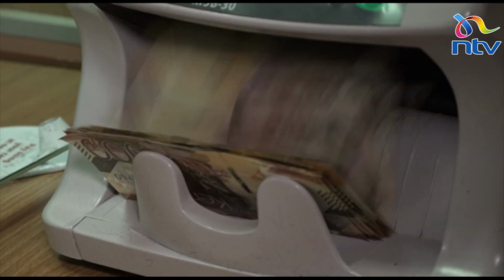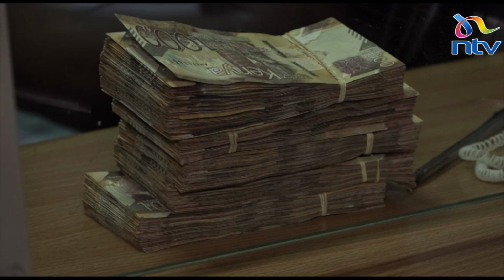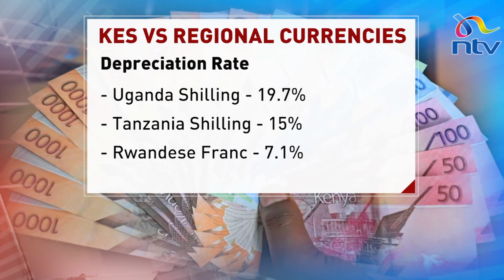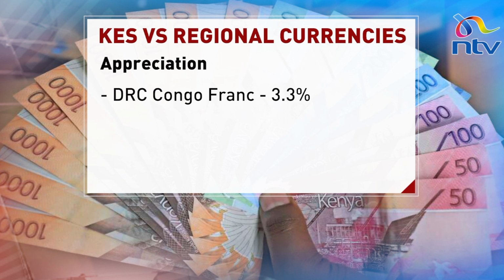And while all eyes are on the Kenya and dollar situation, within the neighborhood, the shilling equally lost significantly against a majority of regional currencies last year. The shilling slid by 19.7% against the Uganda shilling, 15% against the Tanzania shilling, and 7.1% against the Rwandese franc. Although it made a 3.3% gain on the DRC Congo franc, the fact that the Congolese economy is highly dollarized meant that the banks operating there made gains owing to the shilling's 21% slide against the US currency in the period.